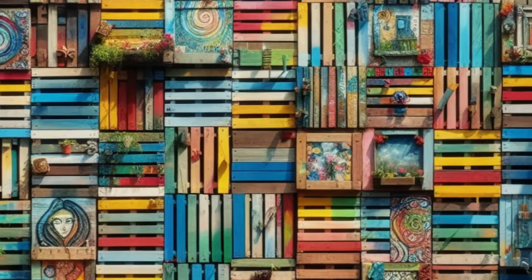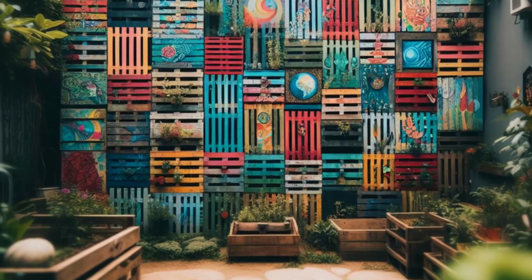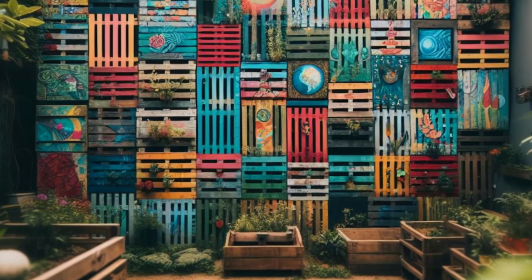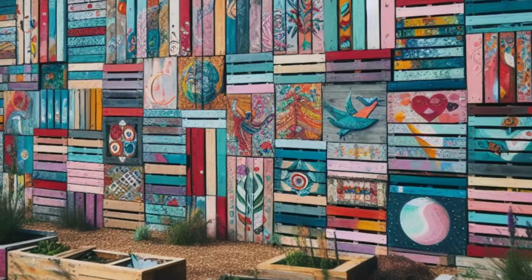Step into a world of whimsy with this backyard fence design. Colorful recycled palettes, arranged in a patchwork pattern, transform your outdoor space into a vibrant canvas of creativity. Each palette serves as a unique canvas for artistic murals and garden art, infusing the area with personality and charm.